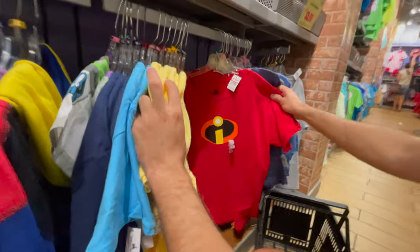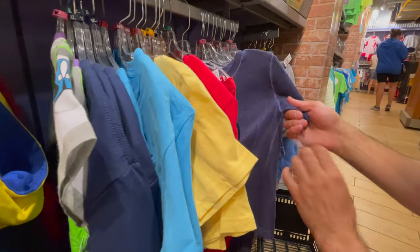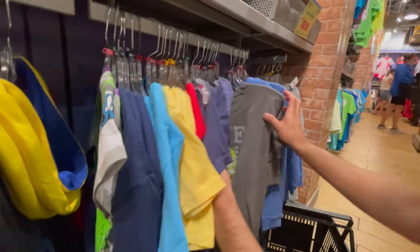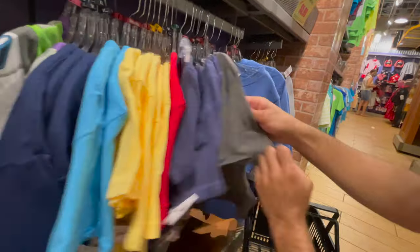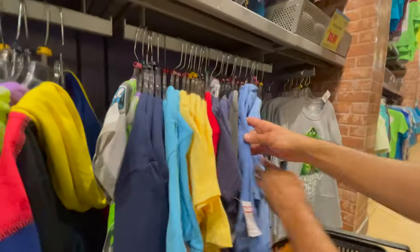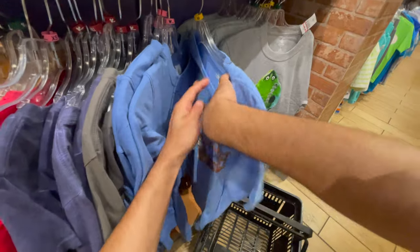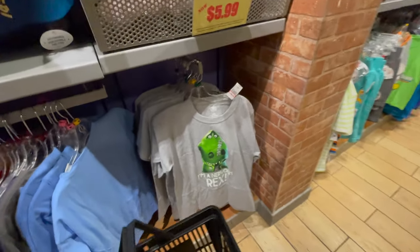$7.99. Dino. Let's see. $7.99 for this Incredibles. Soul Cat is $7.99. A lot of these here. Okay. I got this. $7.99. Stitch sequin shirt is $14.99. That's a long sleeve. And then this is $7.99.